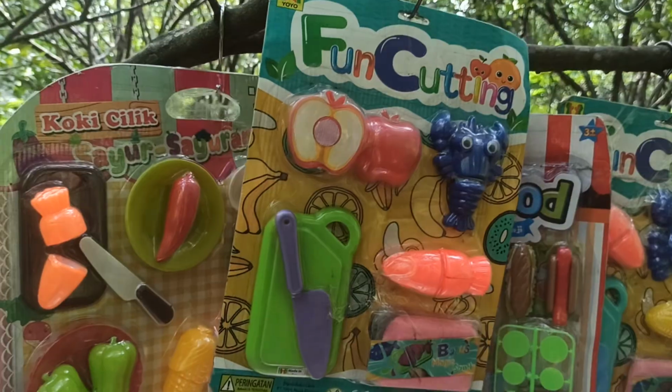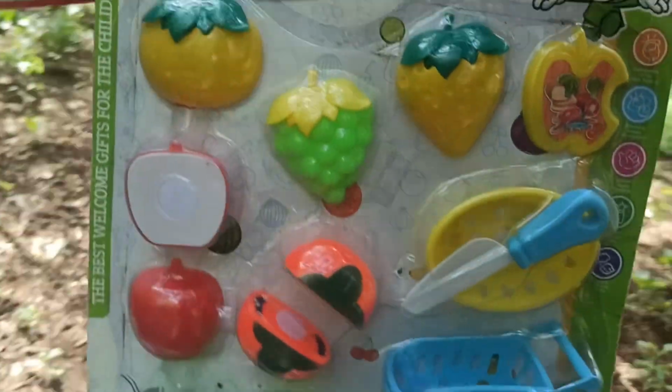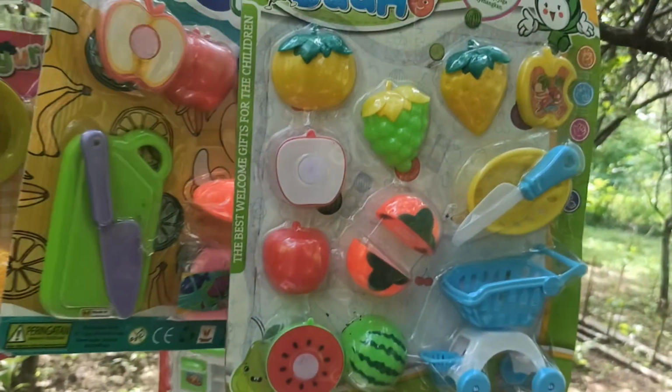Wow. Very good. And I see the toys again. This is a fruit, vegetable toy. Wow. I like it, my friend. I have the fairy monster toys.